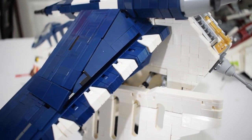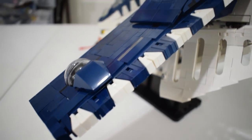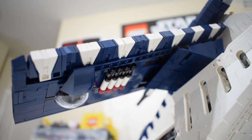Similarly, we have these stripes on the back edge of the wing, and I was extremely relieved to find that the spacing of this assembly worked out perfectly to incorporate these stripes while still being SNOT.